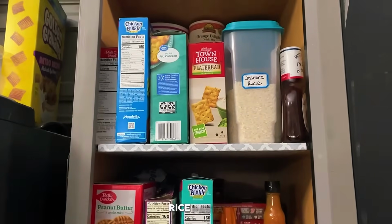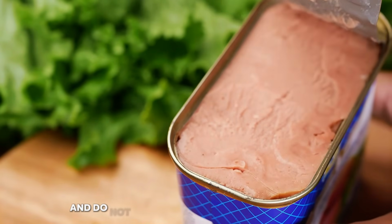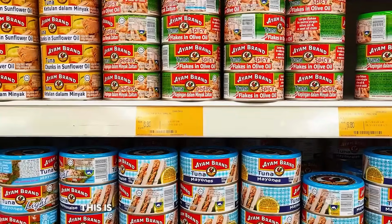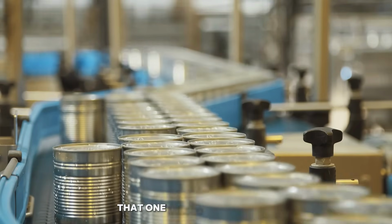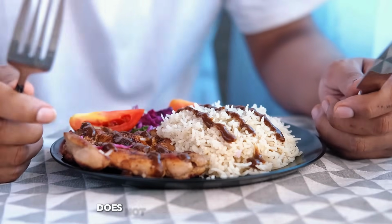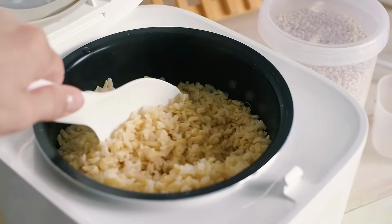Canned vegetables, beans, rice, pasta, peanut butter, and canned proteins do not need refrigeration and do not spoil the moment the power blinks or the fridge gives out. This is not about building a bunker pantry. It is about having enough on hand that one missed grocery trip, one storm, or one exhausting week does not turn into an empty kitchen and a delivery order you did not want to pay for, on top of everything else going wrong.